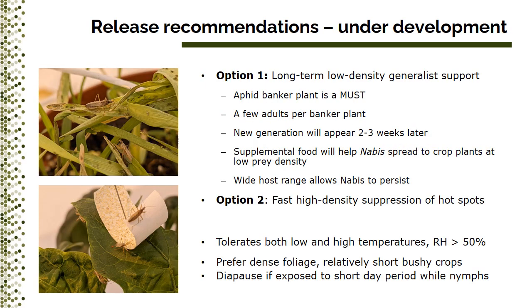As a new product, the best rates and release methods are again still guesswork. The first option is to establish Navis bugs in a preventative way. For this, you must have aphid bunker plants. To ensure the adults mating, it is a good idea to release a few adults on each bunker plant. You can adjust the number of these Navis bunker plants per area, depending on the pest pressure. After a single release, a new generation will start emerging 2 to 3 weeks later.